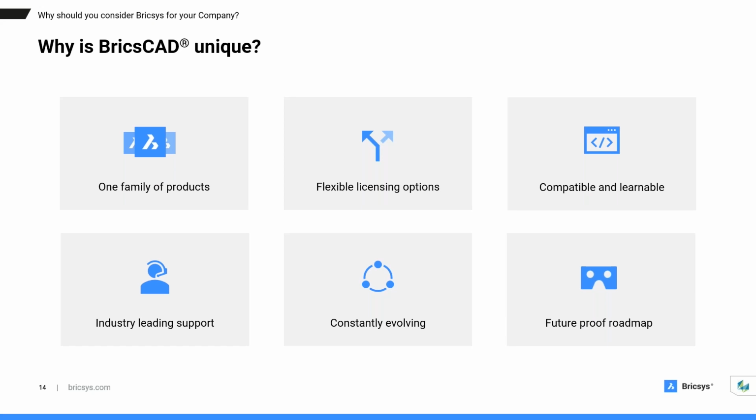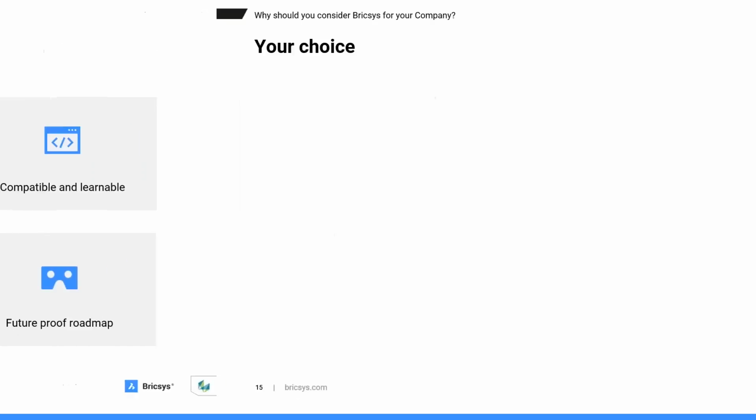So why is BricsCAD unique? We offer so much more compared to the other CAD. BricsCAD represents an entire family of products in a single installable package. I really implore you folks to check out that download link in the chat window. It offers flexible, affordable licensing and a compatible and learnable command interface. You can use BricsCAD straight away based on your prior CAD knowledge, which is great.